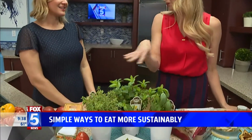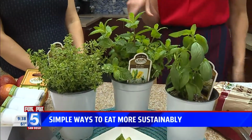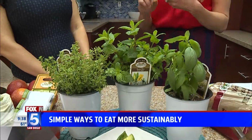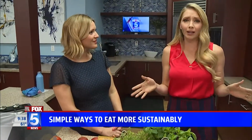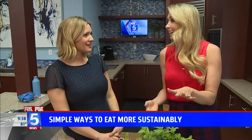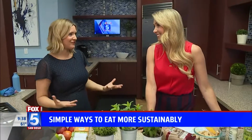It kind of makes a little pretty display too. These are the easiest way to start. And then I always tell people go get some of the seedlings, the tomatoes and some of the lettuces. It's so much fun for everybody because then you just try it, and if it doesn't work, then it's okay. Right, it's a good thing to try. Kids can help water the plants. It just can be fun for the whole family.